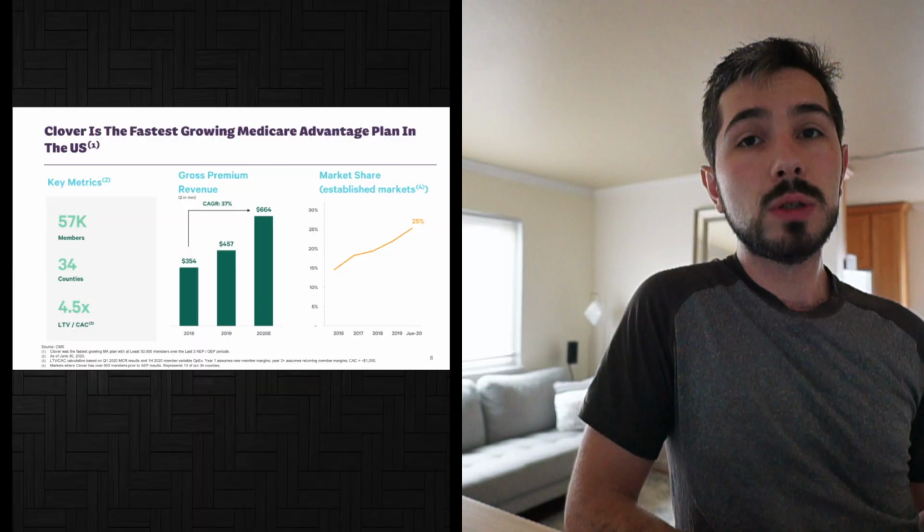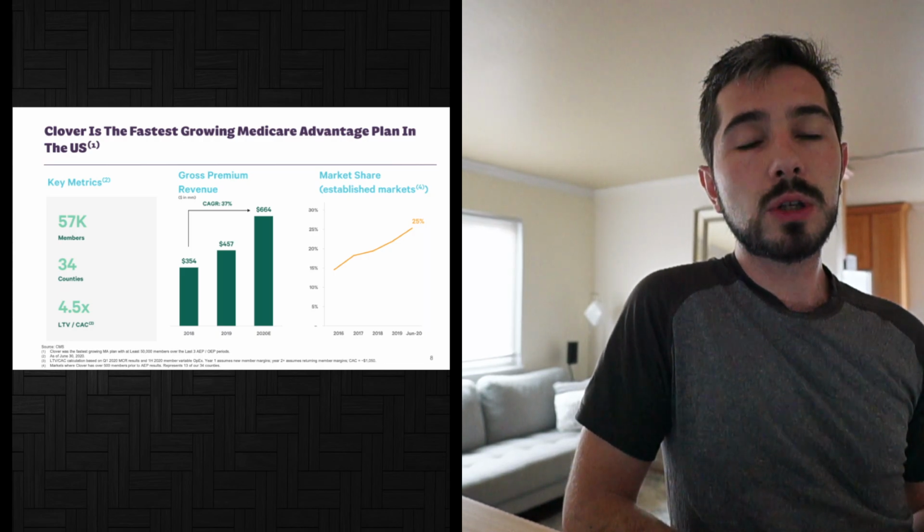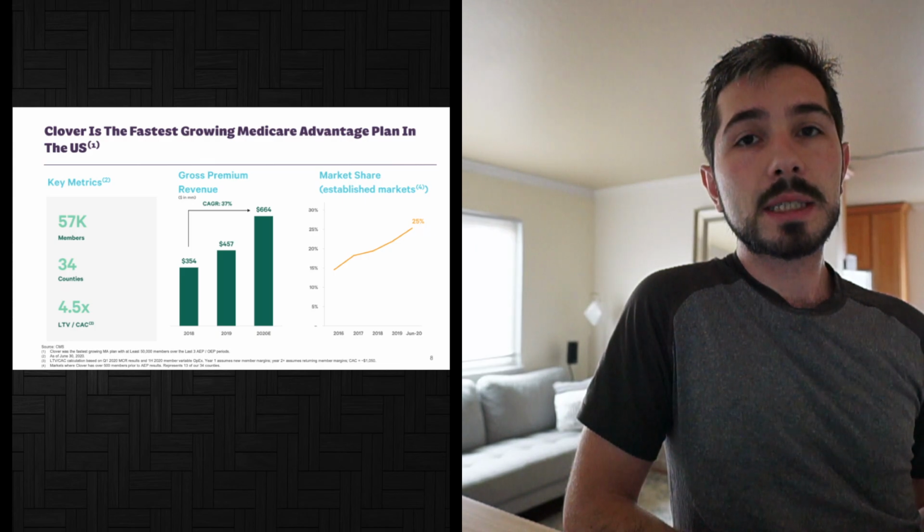Clover Health offers simple and obvious healthcare for people over 65 years old. And the way they offer healthcare is through Medicare Advantage. Medicare Advantage is a little bit different from traditional Medicare. Instead of the federal government paying doctors directly, the federal government pays insurers, and these insurers pay out doctors. Medicare Advantage pays out insurers based on the population. So depending on how the population is set up, they will pay them accordingly.